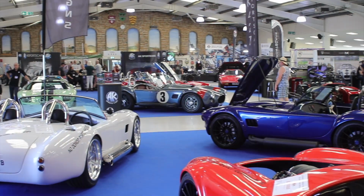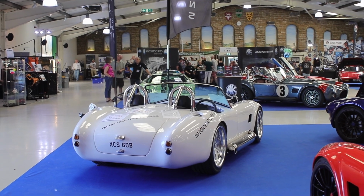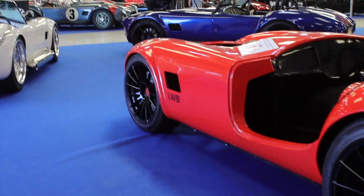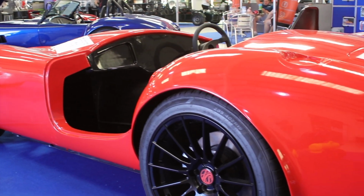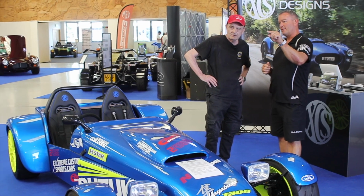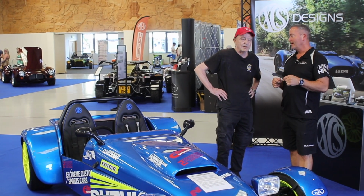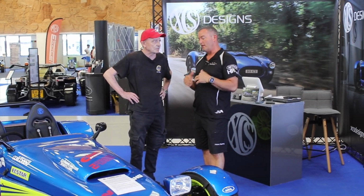It's got a small block Chevy engine. And then we've got our red long wheelbase Cobra. What we've done is stretched the cockpit 50mm and lengthened it, pushed the footwells forward 50mm. It doesn't look out of proportion though. It still looks right. When you look at a Cobra from the side, the door does look small, and when you look at this one, it looks in proportion. A bit more noticeable in my eyes, anyway.